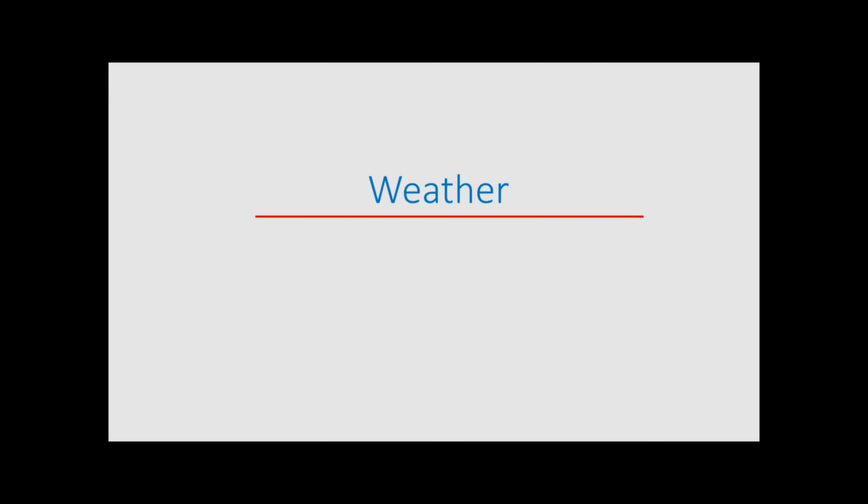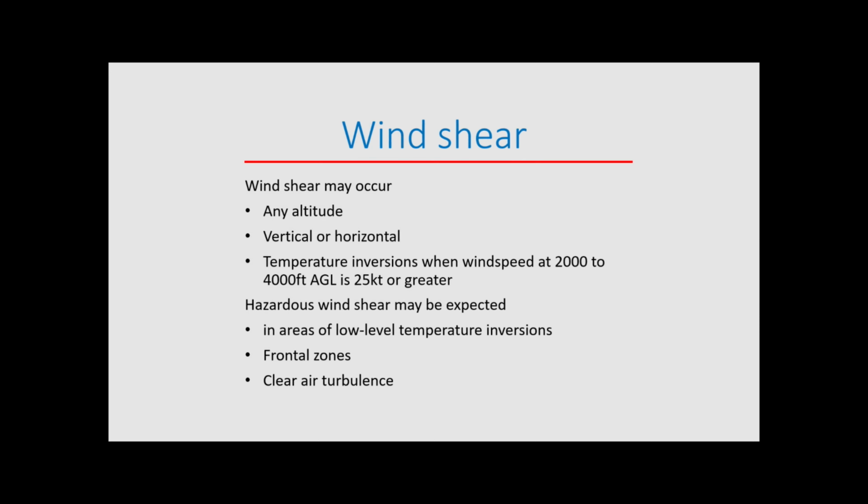Let's get into weather. Wind shear. Wind shear is a sudden change in direction of the wind, and it can happen at any altitude, either vertical or horizontal. It's common in temperature inversions when the wind speed at 2,000 to 4,000 feet above ground is 25 knots or greater.